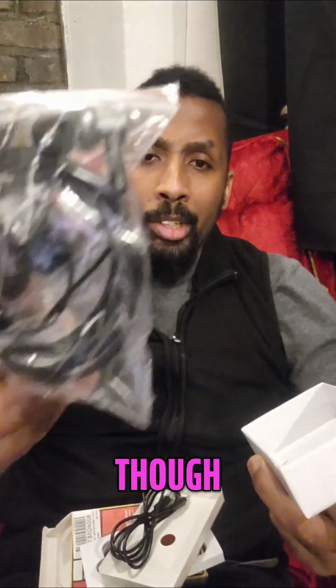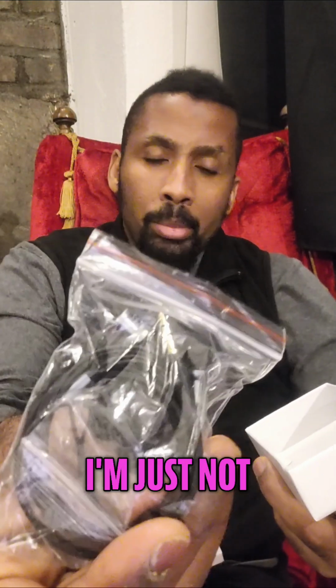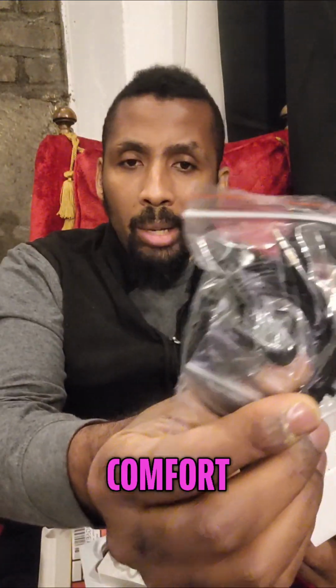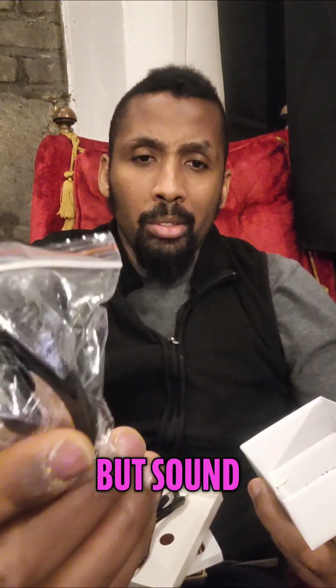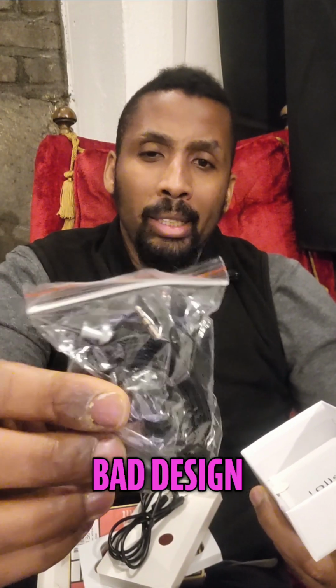And even though they're taking over the market on the lower end, I'm just not a big fan of it. Even Bose has these types of headphones for their QuietComfort, not QuietComfort, but Sound something. Forget the model. But it's just a bad design. Just not partial to them.